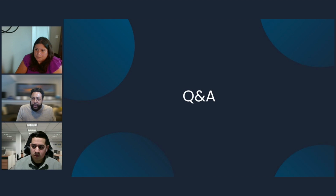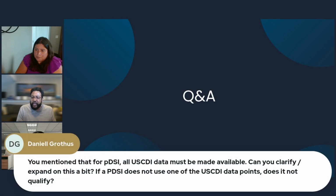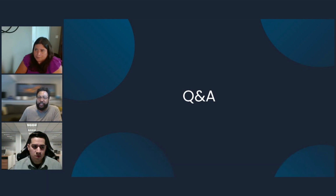You mentioned that for PDSI, all USCDI data must be made available. Yes, that's true. Can you clarify on this a bit? If PDSI does not use one of the data points, does not qualify. So the PDSI does not need to use all those data points, but the PDSI needs access to all of those data points in case it uses them. I hope that explains that better.